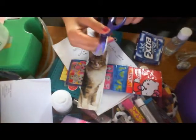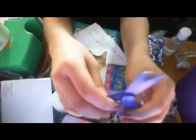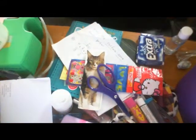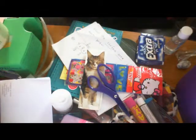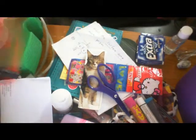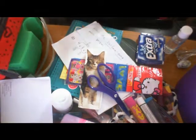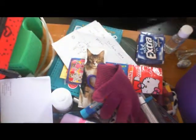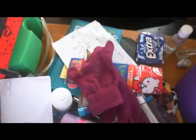Scissors that I draw it with, like, colored them. Then my pencil pouch that I'll go more into at the end of the video. Then I have some glue, Elmer's glue. Then a glove, the other glove.